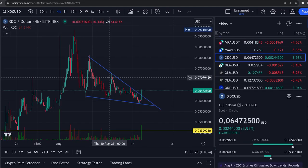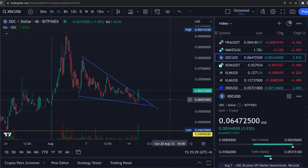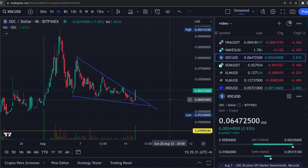You can see this wedge formation. Falling wedge. Love falling wedges. This thing is breaking out of it right now. It's up 3.93%. Not having much of a reaction to what Bitcoin's doing at all. So that's good to see. Maybe not a big correlation with Bitcoin here.